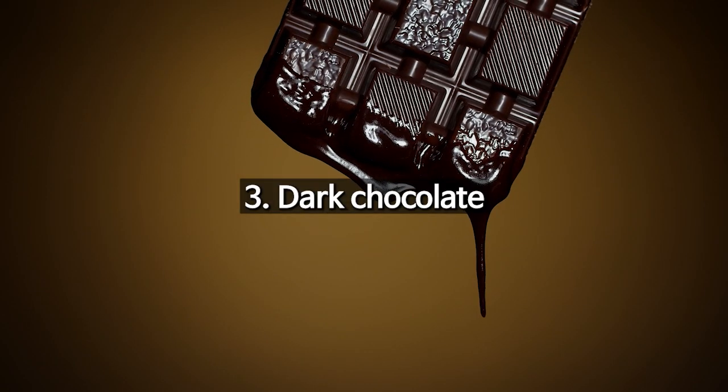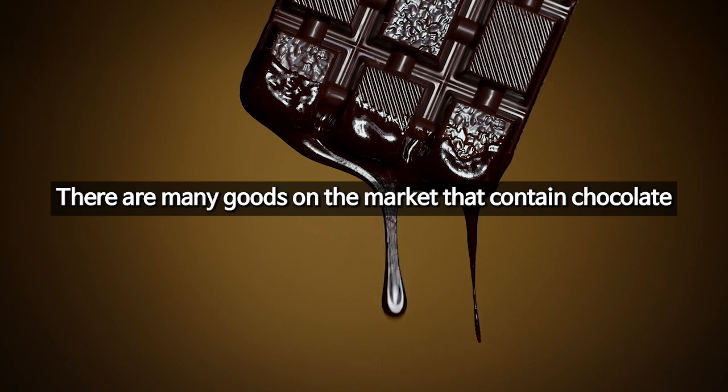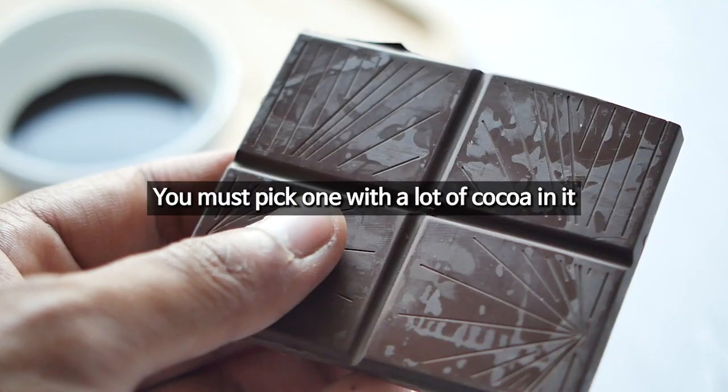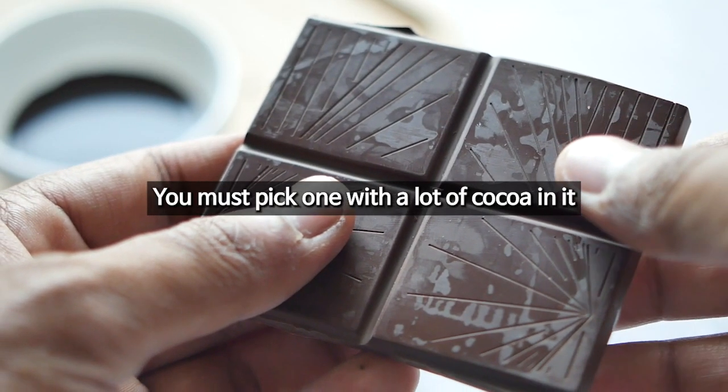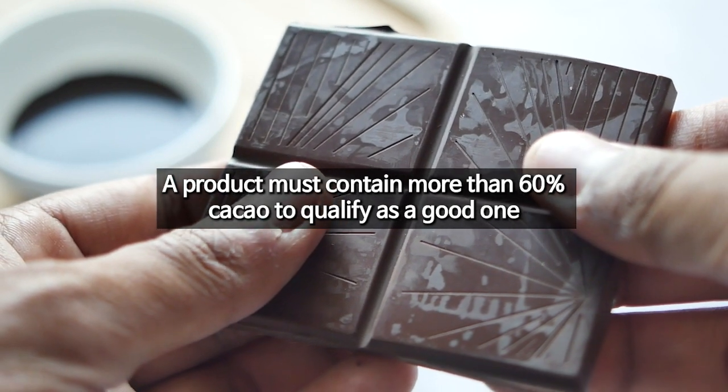The third item is dark chocolate. There are many goods on the market that contain chocolate. But there is a warning. You must pick one with a lot of cocoa in it. A product must contain more than 60% cacao to qualify as a good one.